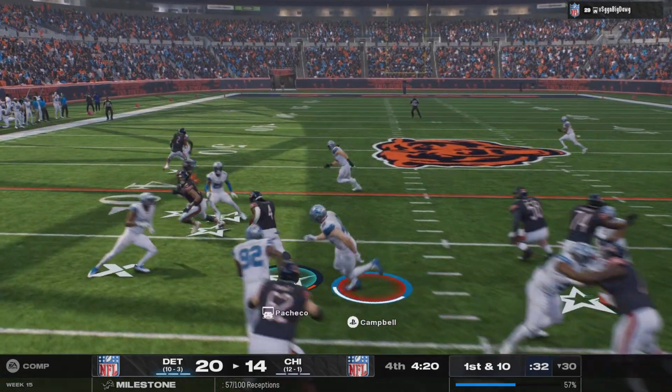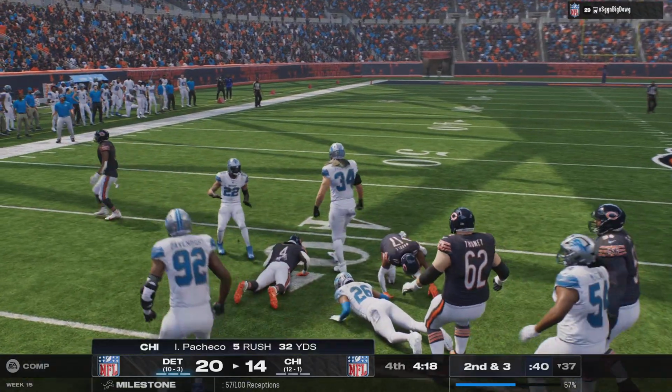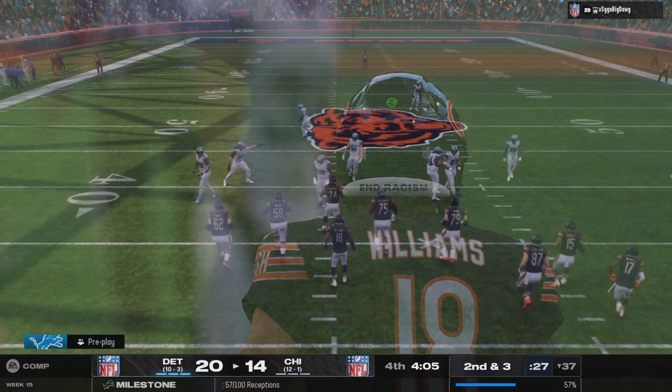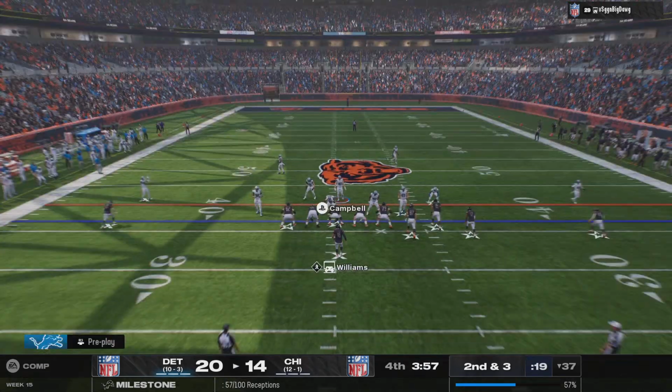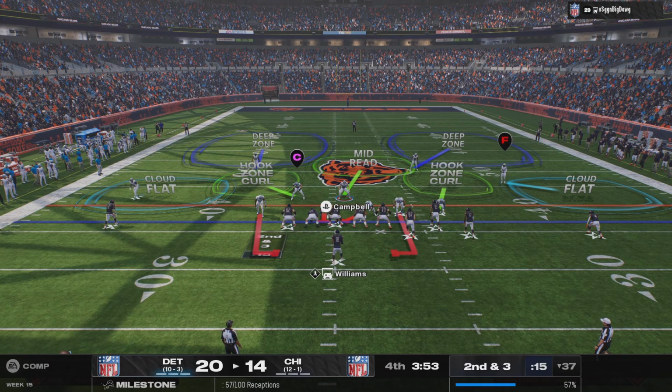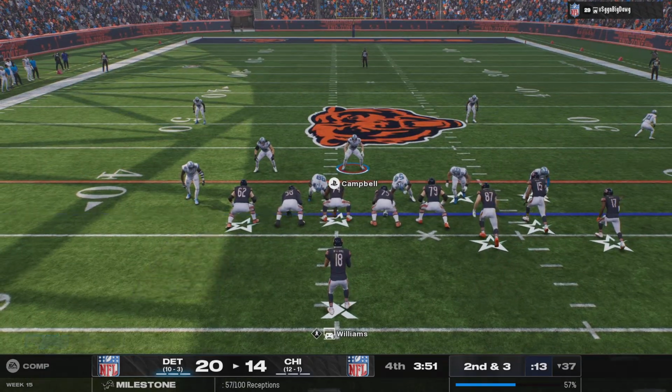The drive begins with a run by Pacheco. And a good job following his blockers, a gain of 7. It'll be second down. A 7-yard pickup brings up 2nd and 3 at the 37-yard line.